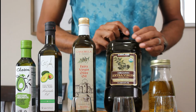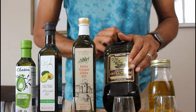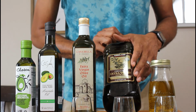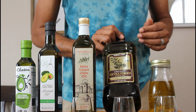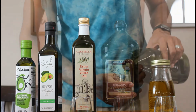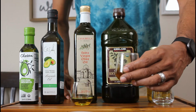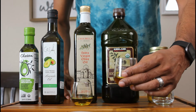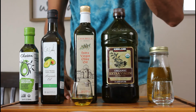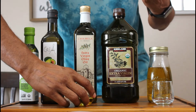All right, now this one is from Costco. It's the Kirkland Signature brand, and it's the organic extra virgin olive oil. Code extract was their process for this one. Okay? A couple tablespoons. Get those flavors released. The aroma. Compare it.